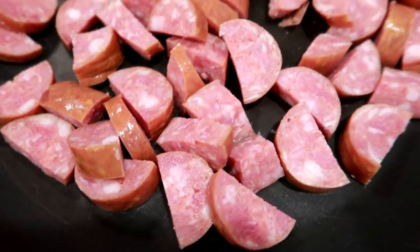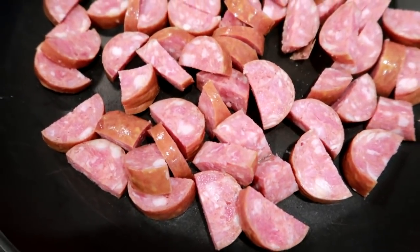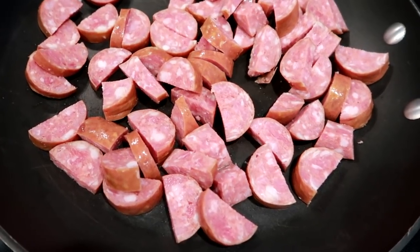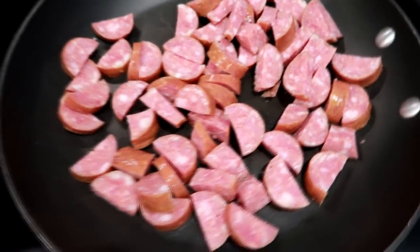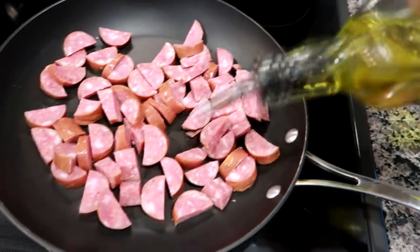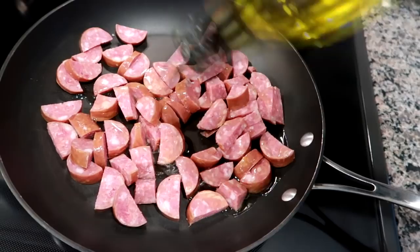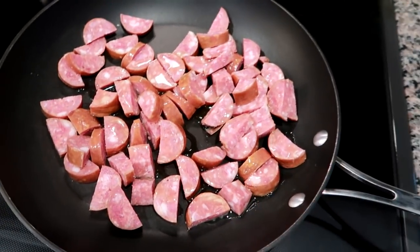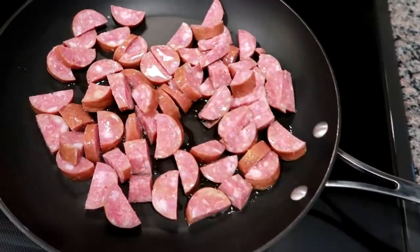But it's just so delicious, and I love getting meat from an actual meat market or a butcher. So I'm gonna saute this up. I'm actually gonna add a little bit of this olive oil, canola oil blend. It doesn't need much because it's already sort of a fatty meat. So I'm going to saute this up.